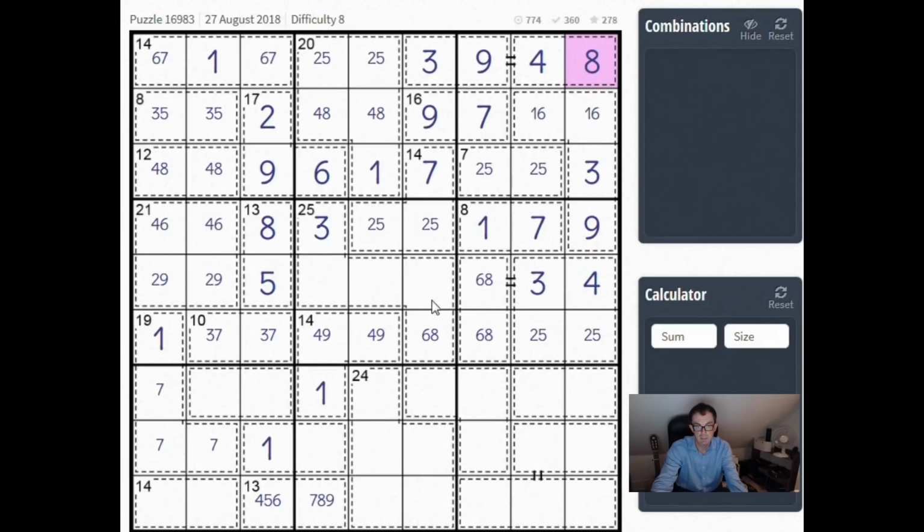I think we're nearly there now, but given how hard this puzzle is, I think it's probably beholden on us to actually take the trouble to finish it off. This 5 here means we can eliminate that 5 there, which means we can eliminate that 8 there. 4, 6.